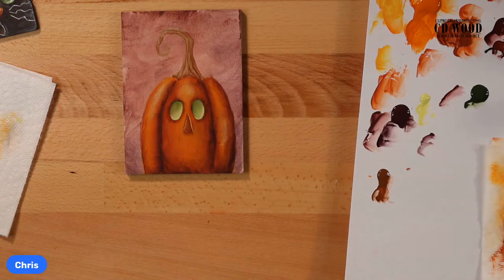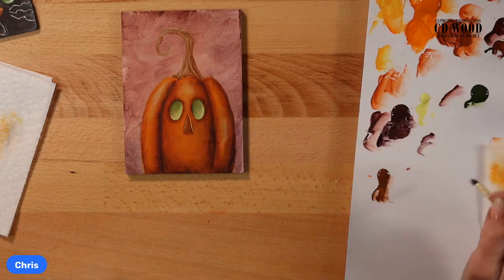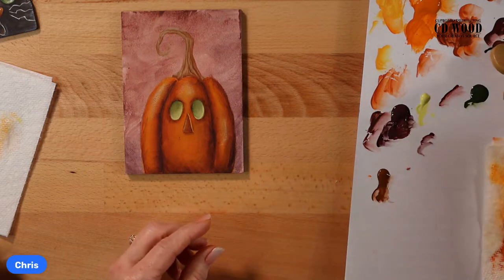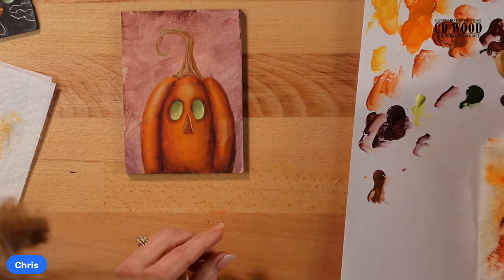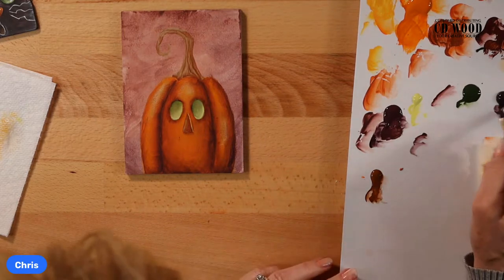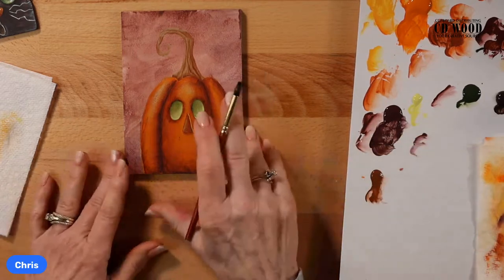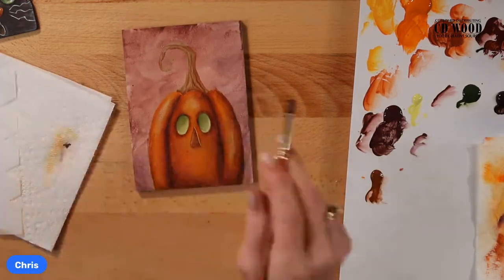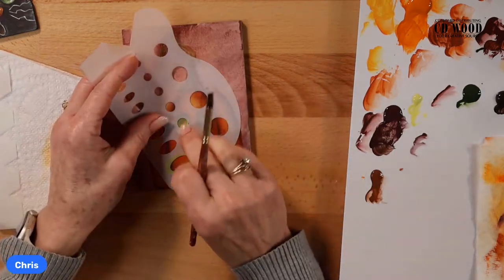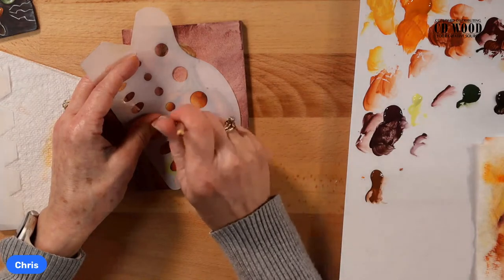Eyeballs, and I want those dark. I'm going to go into black plum. I didn't bring anything darker. That's okay. That's not okay. Black. I have raw umber for my stem, so I'm going to grab a little bit of that and black plum. I'm not real fussy on colors. If I know I want a dark color, I'll just look at what's on my palette. Stick an eyeball in there. And what's nice about these stencils, they're translucent, so I can see where my placement is.